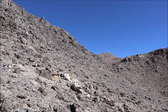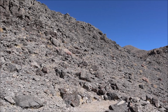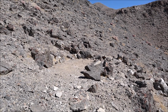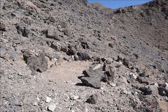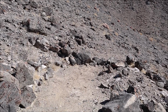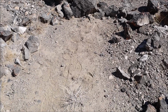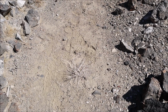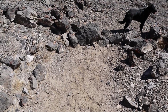Well, it's a clear sign there was once a building up here. Look at that, that's not natural. Somebody has flattened this out, so maybe at one time something was up here, some old building or something. I could see some boot prints, so somebody else has been up here recently. It's weird that they're in the same location as us.